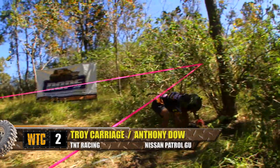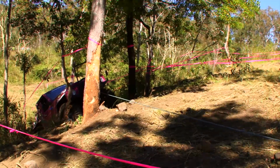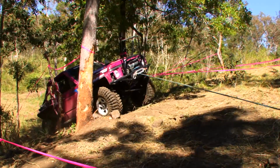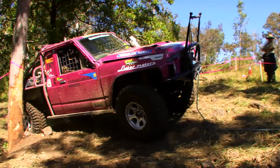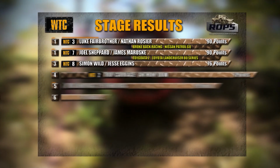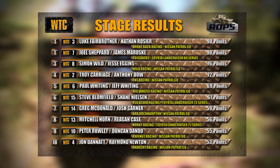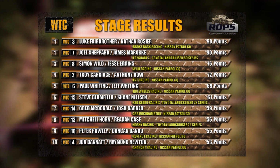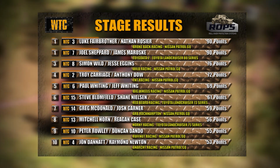Next up we have the TNT Racing team. Troy and Anthony. Hey, winching! And now they're pulling up the second of the winch hills in this Reverse Mayhem stage, getting to the top. And that brings us to the end of Reverse Mayhem. So a great result there from Brokeback Racing and Team Toygoata. Both of these teams ending with 90 points and clear leaders over Wild Racing with 76, TNT with 72, and the Big Wheels Racing team coming in fifth with 69 points.